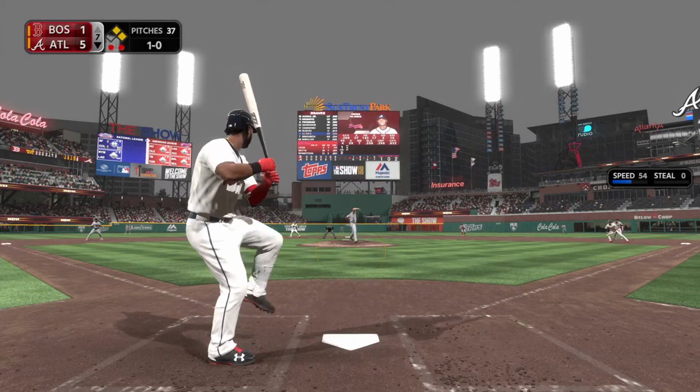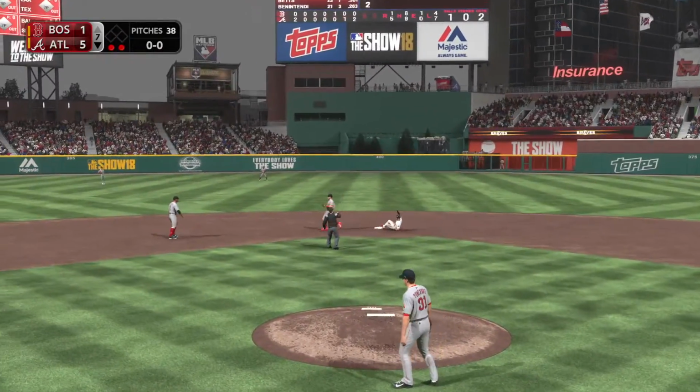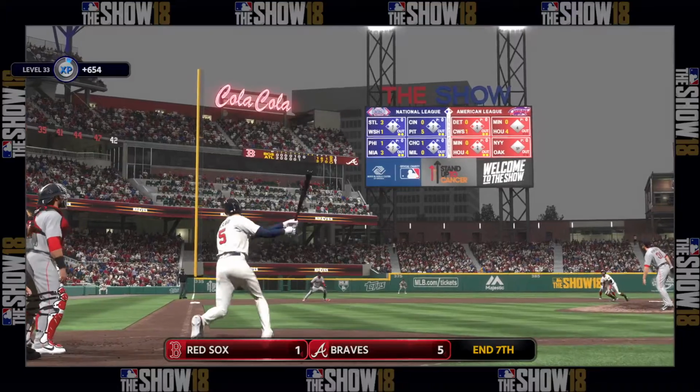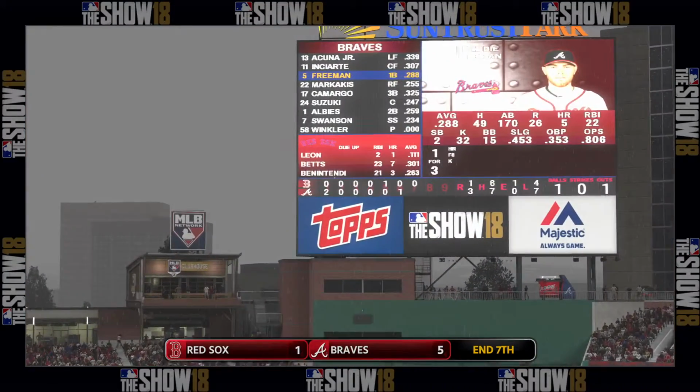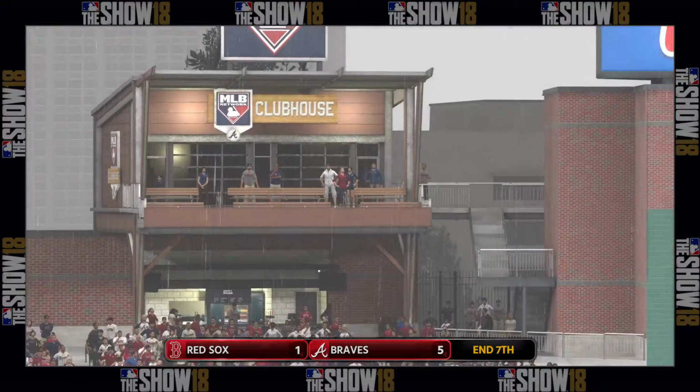The 1-0. Hit on the ground to short. Gloved by Bogaerts. Throw to second for the force out, and the side is retired. But two in the inning for Atlanta, both coming on this two-run home run. We're through seven this afternoon. It's the Braves 5 and the Red Sox 1.